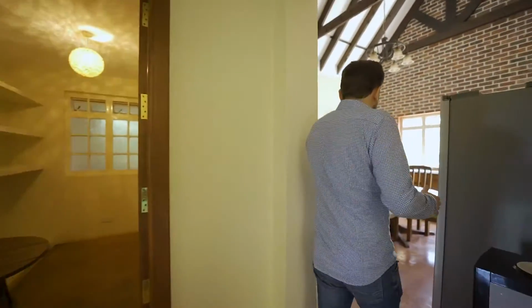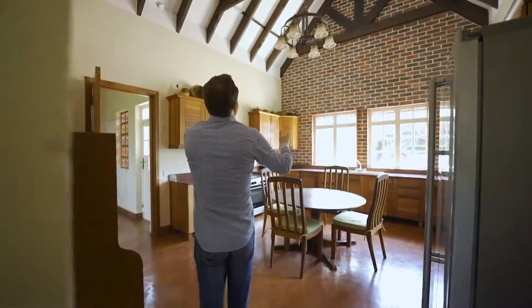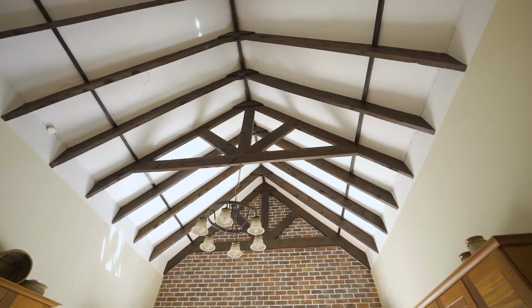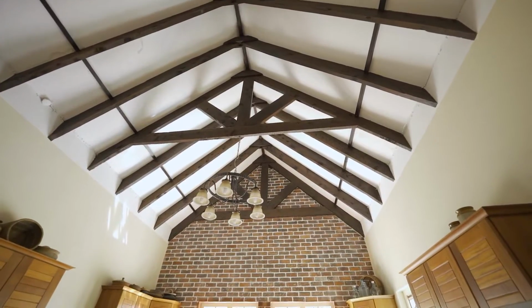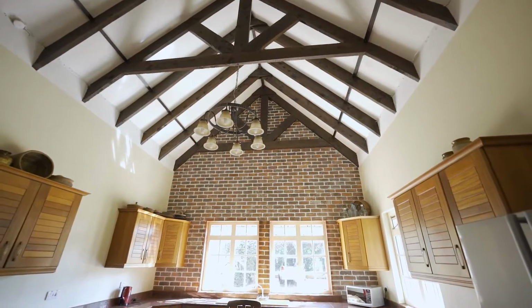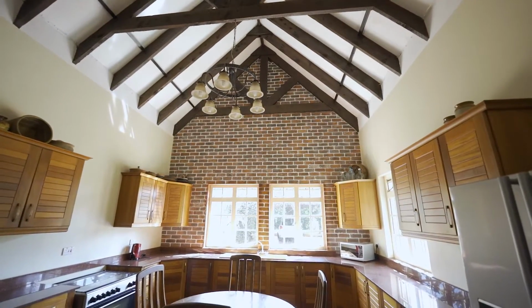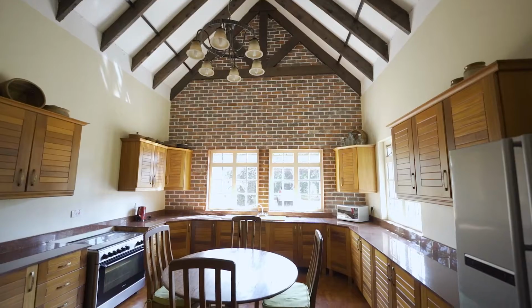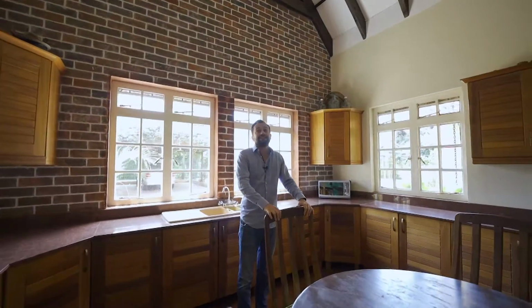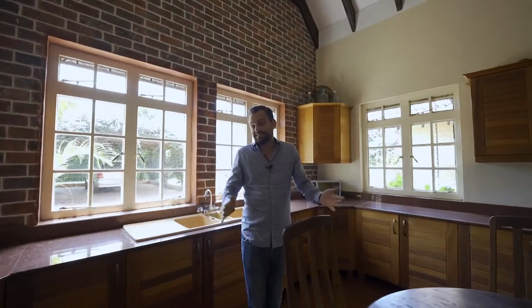I think as we start, let me take you this way first to show you the kitchen. And again, the kitchen, if you look up, I mean, as many of you have probably guessed, I'm from Europe, and it looks a lot like home for me. This traditional building style with the exposed wooden structures is super nice. I really like it, and the space in this kitchen again is really big.